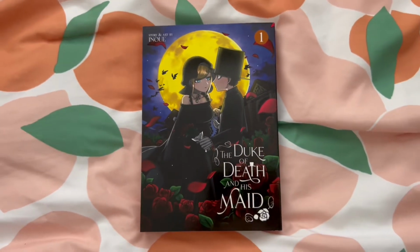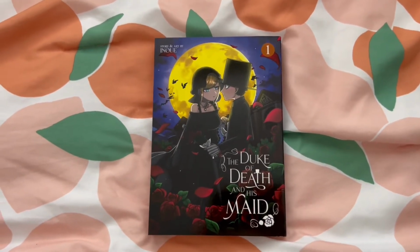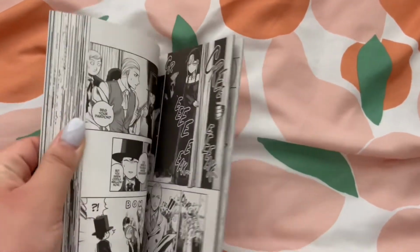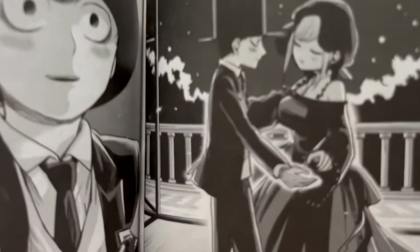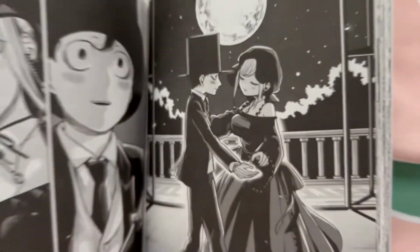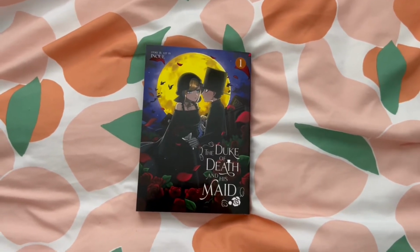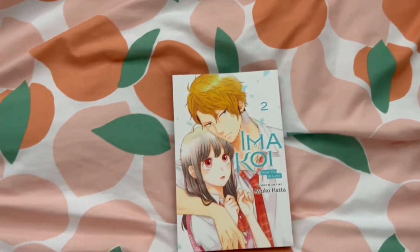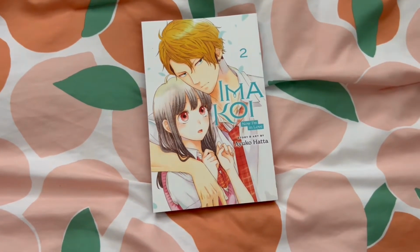Okay, and next we have the first volume of The Duke of Death and His Maid. This one I used to read illegally online, but now that it's in physical copies, I will be purchasing it so that the creator can live. But this one, it's really sweet, a little sad. The main character, the guy, cannot touch anything without it dying in his hands, but he and the maid have this little relationship going on, but they can't hold hands. Yeah, I hope he can hold hands with her later in the story. I don't know, we'll find out. Gotta keep reading. Anyways, I've been rambling too long.